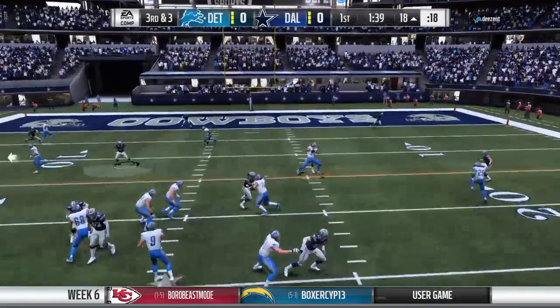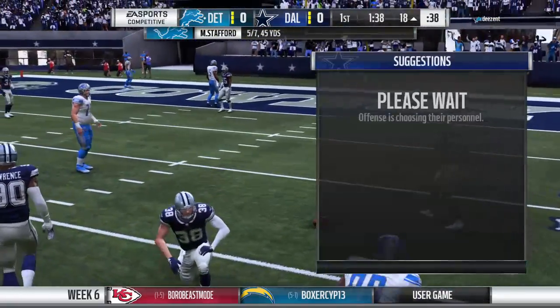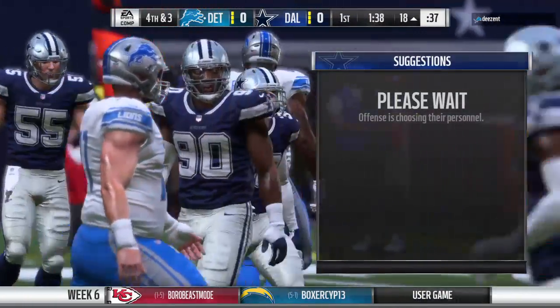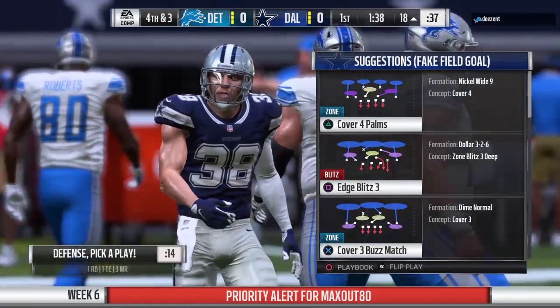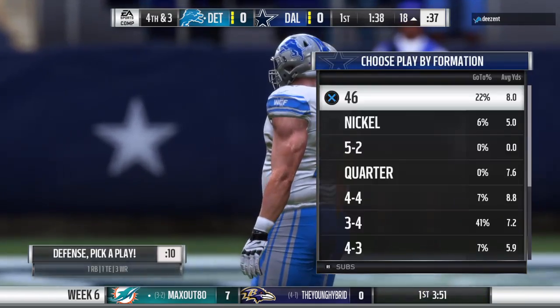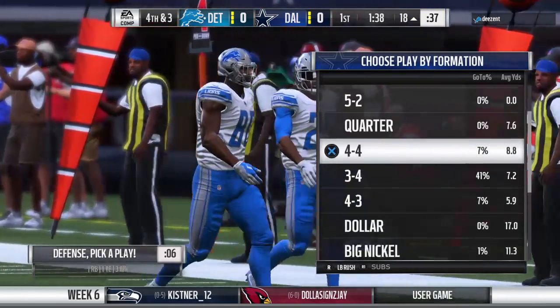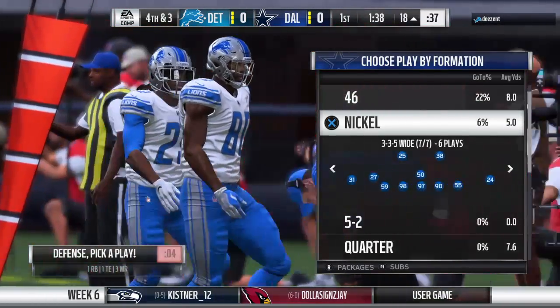Stafford. And incomplete. The contact made the ball roam free and brings up 4th down. That's a good job there creating the contact to force the incompletion. And now since it's 4th down, that should set up a field goal situation. And a nice sigh of relief defensively to be able to hold them to 3.